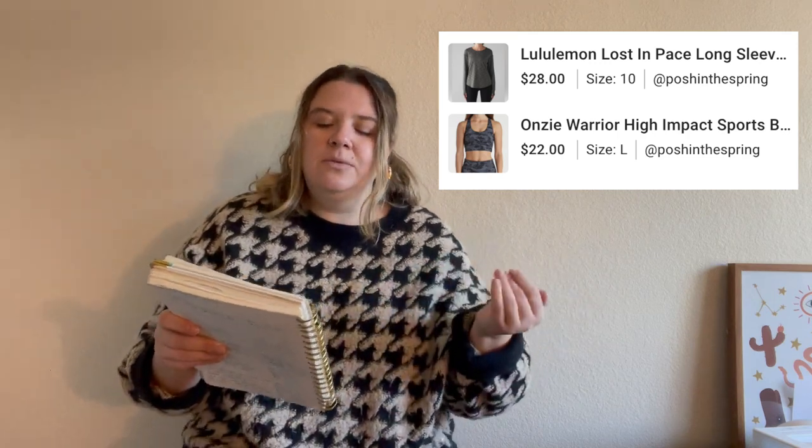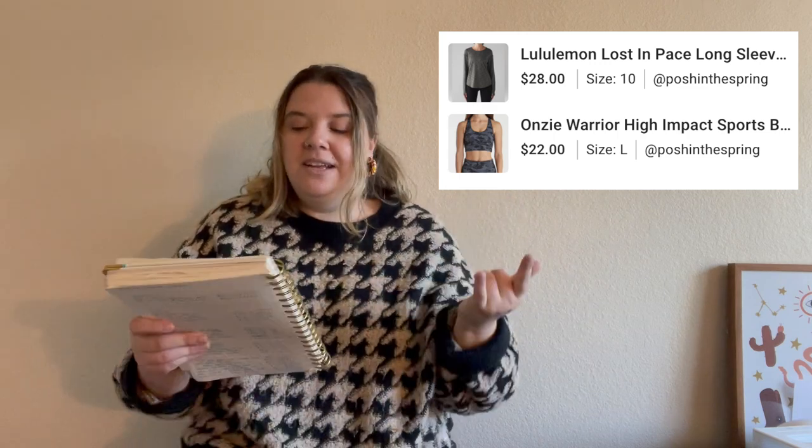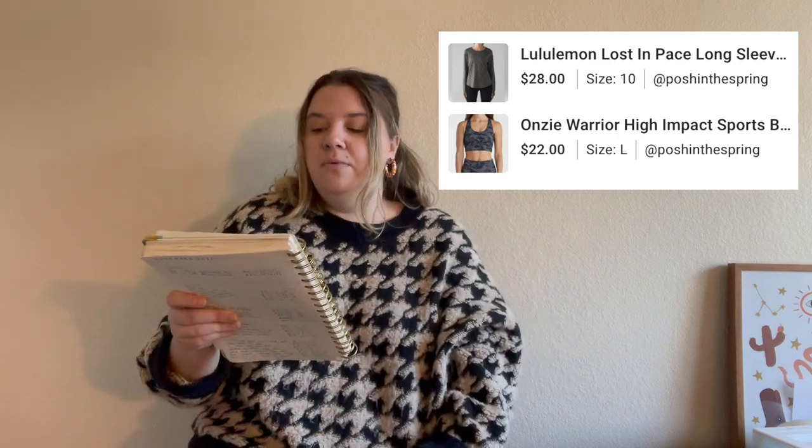And Lululemon's just kind of gone downhill a little bit, and since this was just a basic long sleeve, when someone offered me $30 for those two pieces, I did decide to accept. I got them both at the bins, and after fees I made $24.